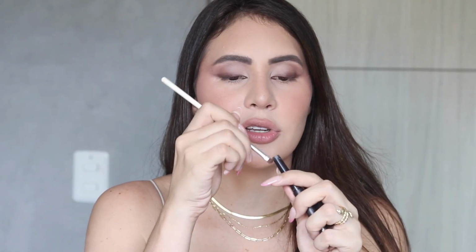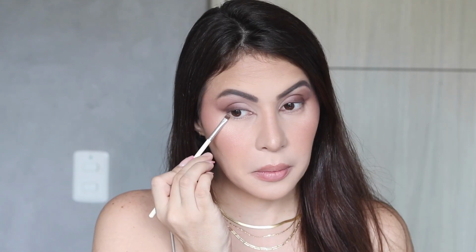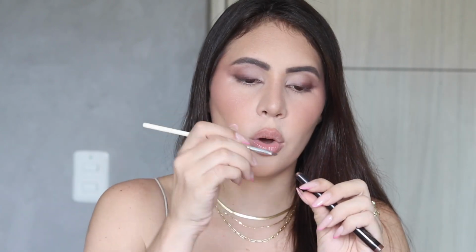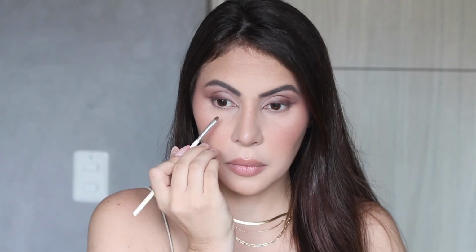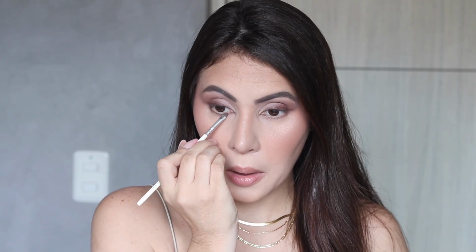Now going back to caramel and the small shader brush, I'm blending that color. I don't want it to be too harsh. And then I'm grabbing caramel with the same brush and start to do my transition for my lower lash line. And then with cocoa, again, same brush, closer to the lash line to smoke it out. For the inner corner, I will go in with Intense Moonlight, which is one of my favorite shades as well.